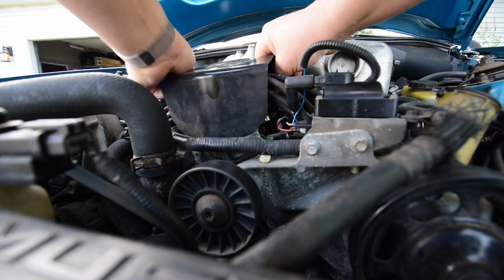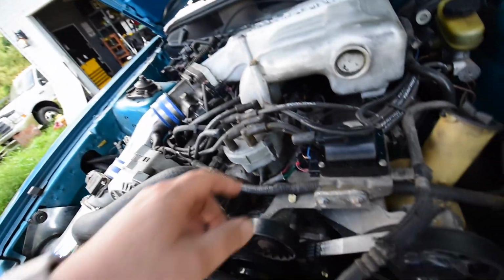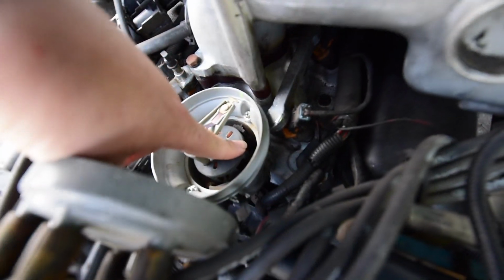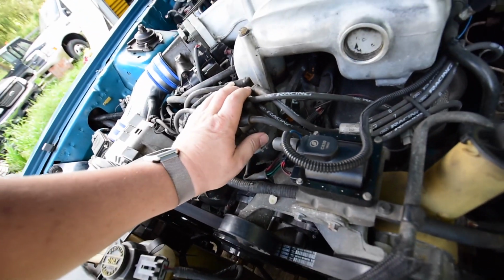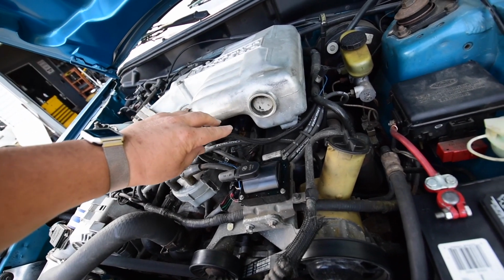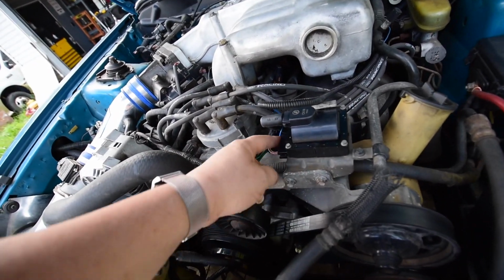So, what happens with these is these distributors and the ignition systems in general are known to be a pain in the butt. Especially down inside here, which I suspect to be the only other possible problem. That PIP, aka a pickup switch, I believe is our fault. So this is the wire for the aftermarket tach.